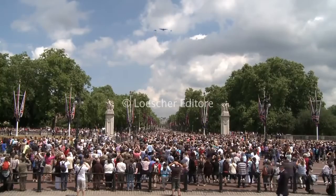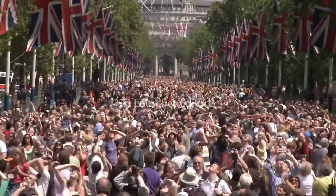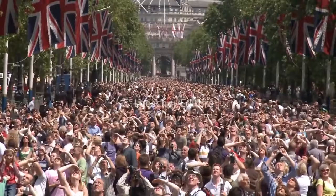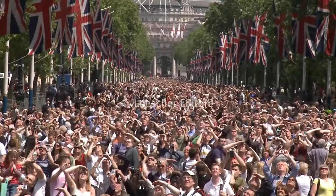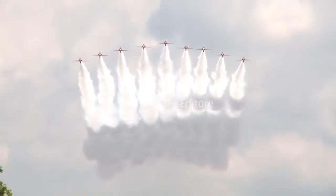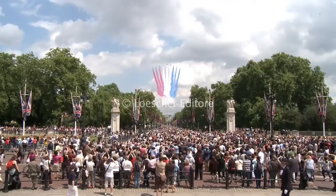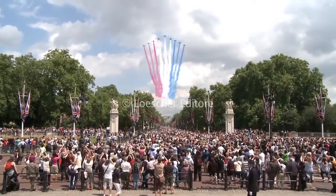The Queen's birthday is marked by the firing of a 41-gun salute in Green Park and a single-gun salute at the Tower of London. This is followed by a large flypast of 40 RAF planes, ending with a colourful show by the Red Arrows, the Royal Air Force's acrobatic team.